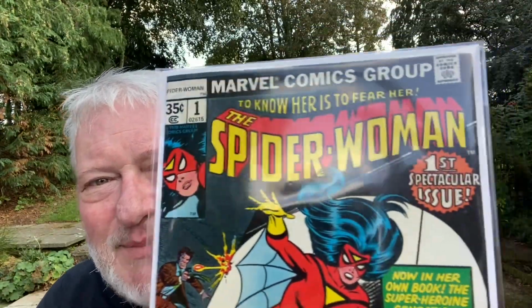Spider-Woman number 1. It's a Sense copy. These are all Sense copies. I think these have all come from an American who was living in the UK. Look at this, absolutely cracking condition. Spider-Woman number 1. Effectively, I've paid about £1 or £2 for that. That is a £20 to £30 book at least.